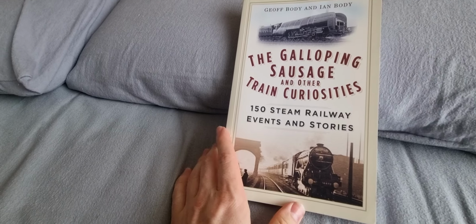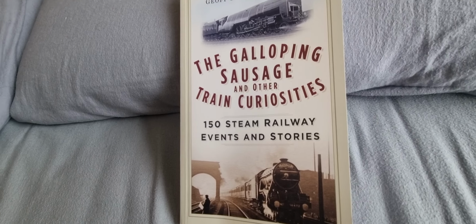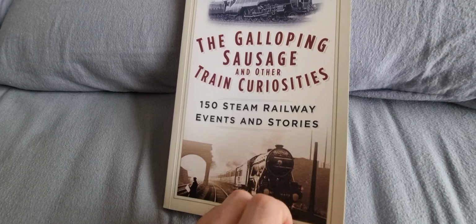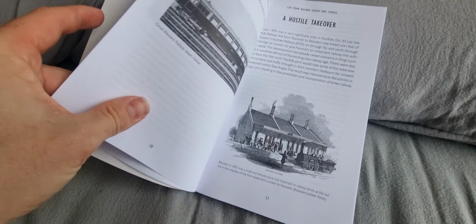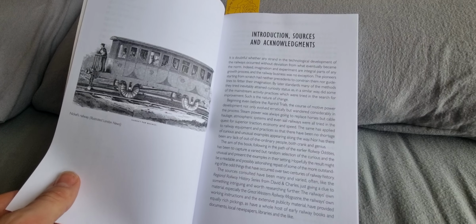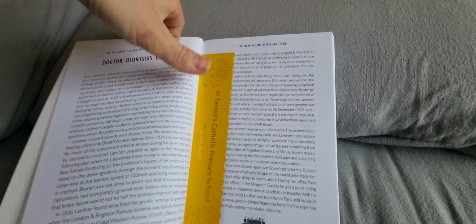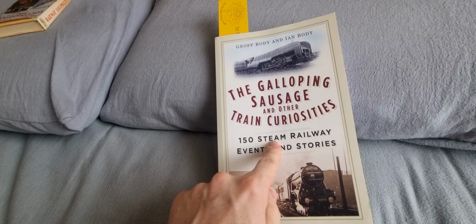Moving on. Here's a book that my cousin Sienna got me for Christmas just gone. The Galloping Sausage and Other Train Curiosities. So basically just weird and wonderful things that have happened on railways throughout time. So that's the next story that we've got to read. And basically this starts with the Liverpool and Manchester Railway. So it's going to go all the way up to pretty much present day, I'd imagine.